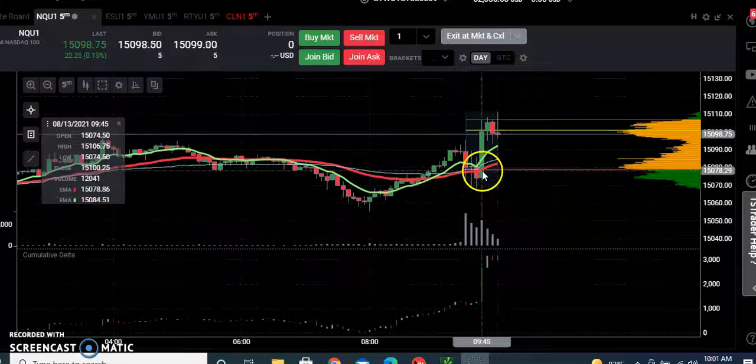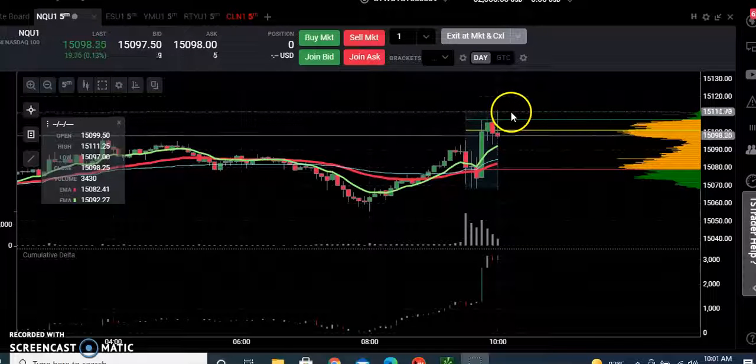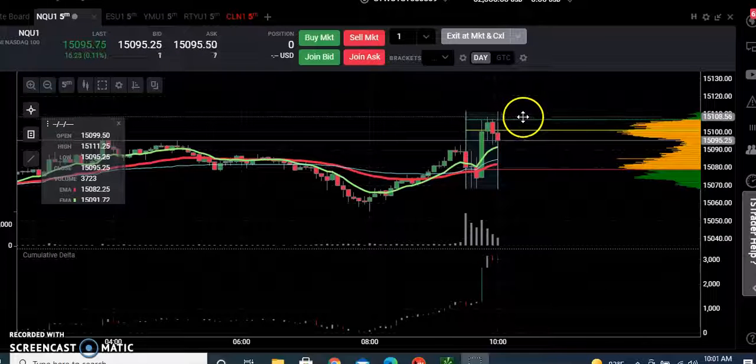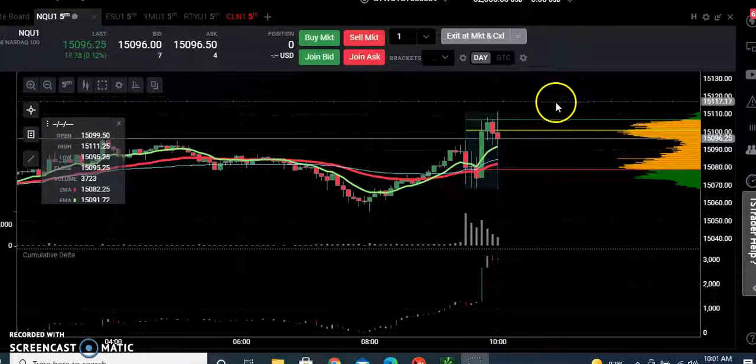Okay, so it did break and get me filled at 08, and then it went up as far as 11 and stopped and went down. Now it's getting crazy. I'm down $186 for the day. I am done. That's kind of my limit. No sense in throwing money at it.